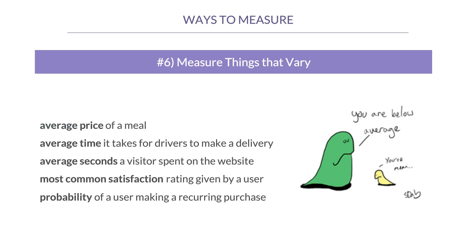So we talked about totals, which are essentially just sums or counts. It's also important to take a look at things that vary by user or by order. These things that vary come in different shapes and sizes. Common examples could be averages, medians, and modes, and some advanced metrics for things that vary could be probability and measuring risk, because those are going to vary across different users or different data points.